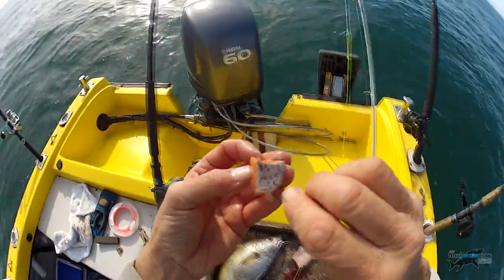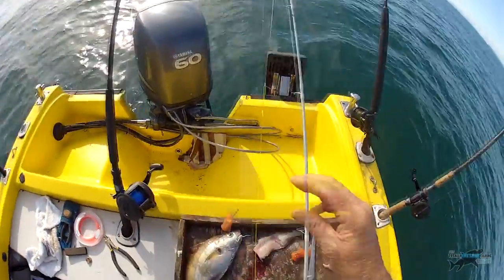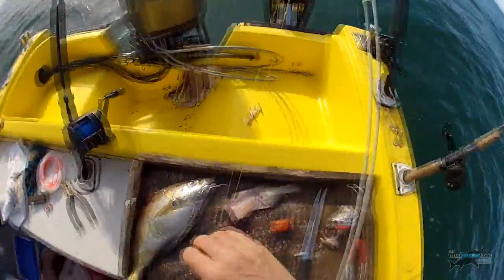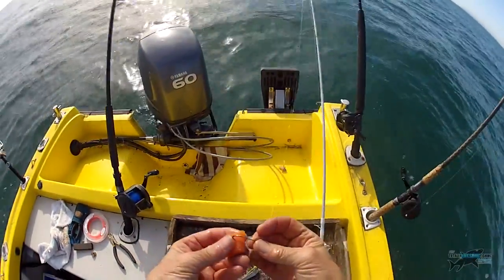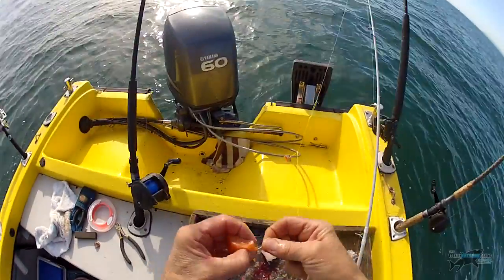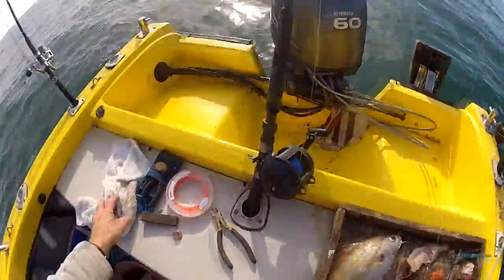You can see the skin there on the side of the trout. I can just go through it. Oh, it's hard. It's so tough. Just go through there once. I feel if you do it twice, oh, God, that's tight. If you do it twice, it will bury in the other side.